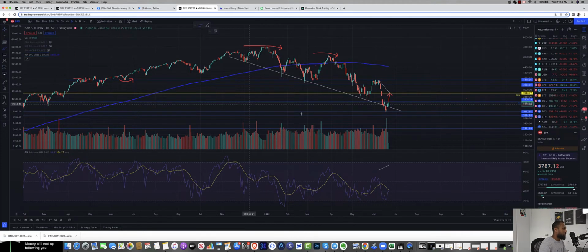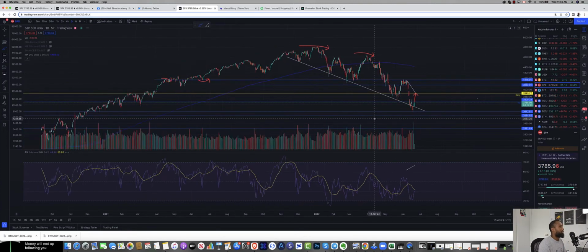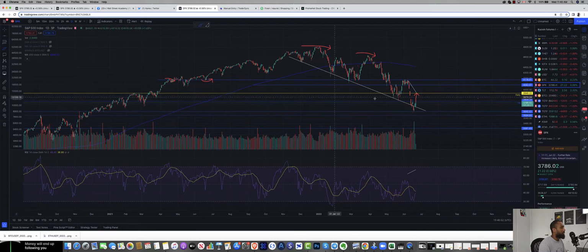Still can anticipate a test, but essentially I am still anticipating lower lows off of the 200-day. So I'm still anticipating lower lows, lower highs from the S&P if we retest the 200-day moving average. Things for me are looking bearish. Again, we could definitely, if we look at a bull case here, we got like a channel here. We got a little channel here.